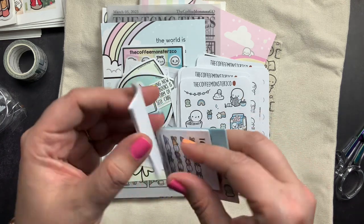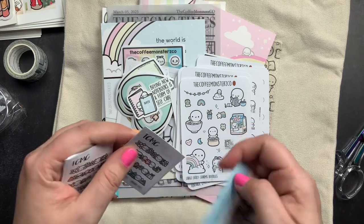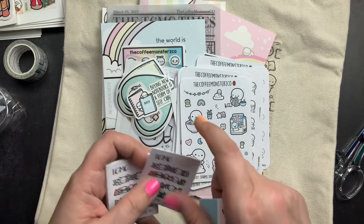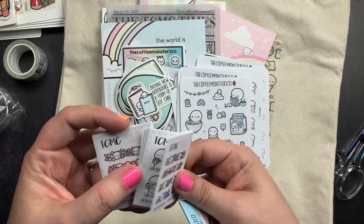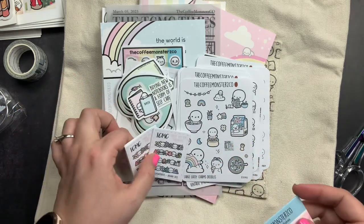I got her 2022 samplers. So all the samplers from every month in 2022. I buy these all the time, and then I put these in my reusable sticker book that I carry in a passport cover from Sojourner that I carry in my bag all the time. That's what I use when I'm out and about or on the go and I want to add a sticker to my planner. I pick from the sampler stickers that I put in there. So I got 2 of the 2022 sampler stacks.